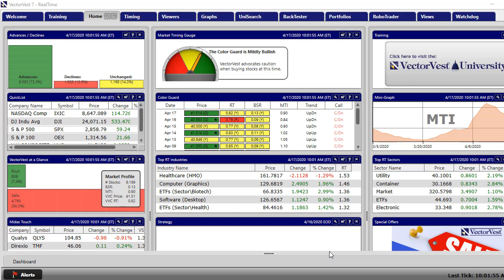The short-term trend on VectorVest is up, underlying trend down, and clearly we've got a confirmed down in place. So there's a green light in the price column of the color guard. The price is up day over day and week over week. Yesterday we had a black star in that green light. If I put my cursor on that black star, it says that the price has been confirmed by the RT kicker, and the RT kicker is a measure of momentum. So price is rising and momentum is rising to the upside.